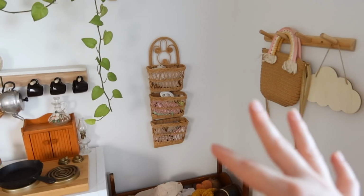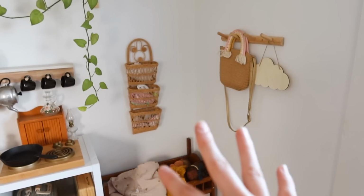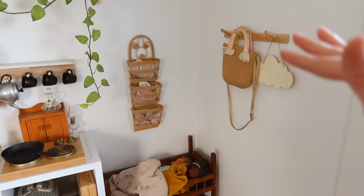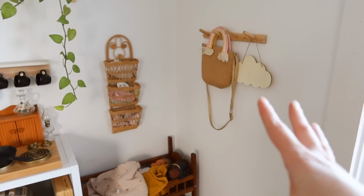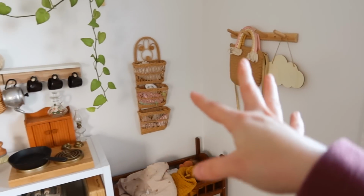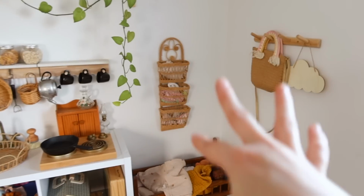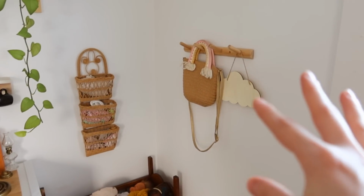And that's what I love about using command strips: even with this guy here, it's all put on with command strips. I can put it right at their height, and I'm not putting a bunch of nail holes at a really weird spot on the wall. And I can make it so that they are able to use all of these little hooks, and they're able to just get creative and enjoy it a whole lot.